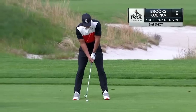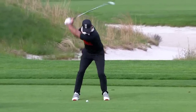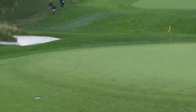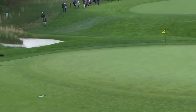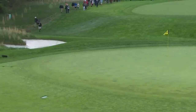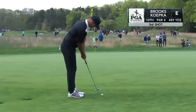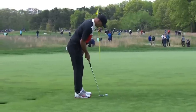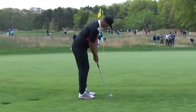Now Brooks from 191. Playing quickly as he always does from the left center of the fairway here. Good angle to this front right hole location. And that is a false back. That ball's going to hang in there. So Koepka can't hit the green either. Now Brooks, by far the best position of anyone in the group. A fourth place finish a week ago.